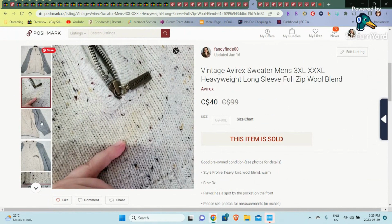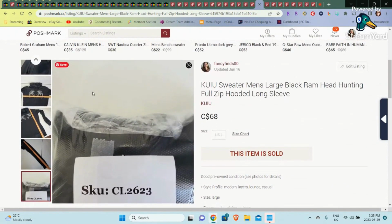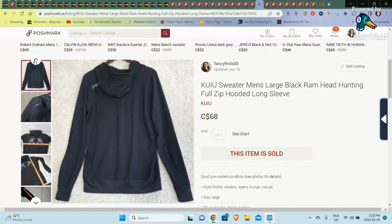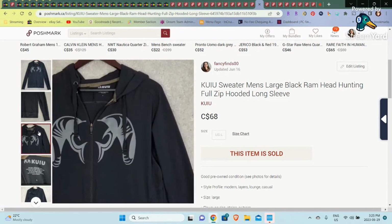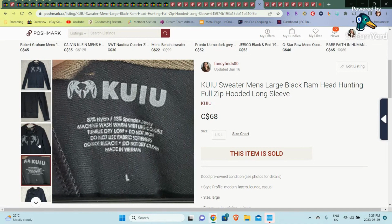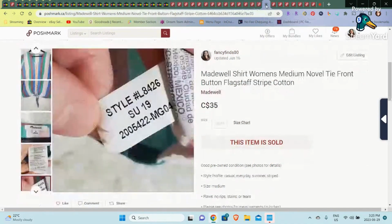So I love when these things sell through Poshmark because I don't have to worry about the shipping. Then we have this one that I can't pronounce either. It is a KUIU, and it is a beautiful sweater, $68. We did have it for a little bit, but not much. Great graphics. This is a brand to watch out for.